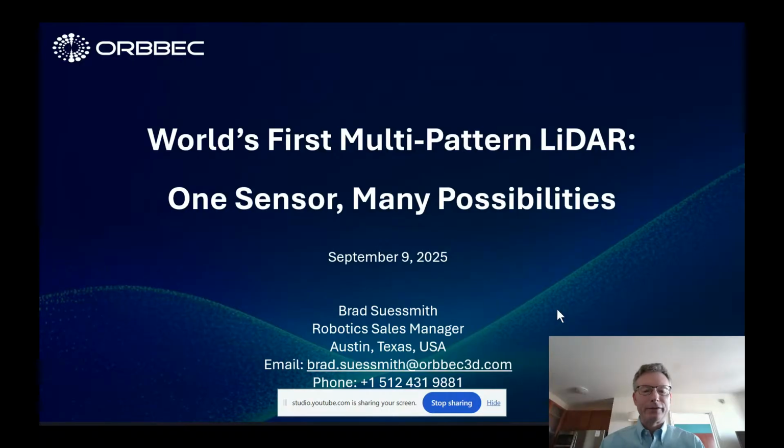And today's topic is Orbbec's brand new 3D LiDAR. We believe it's the world's first multi-pattern LiDAR in the industry. And our tagline for this product is one sensor, many possibilities.